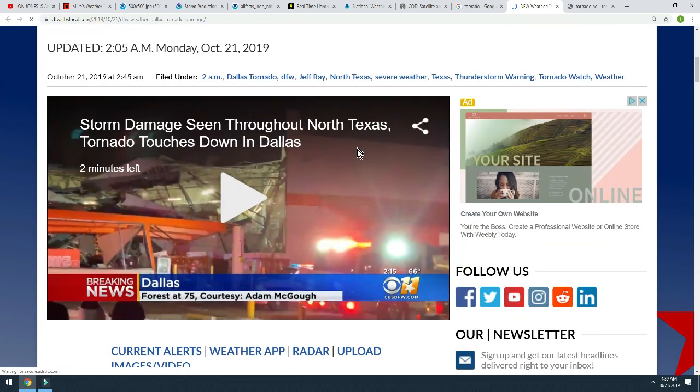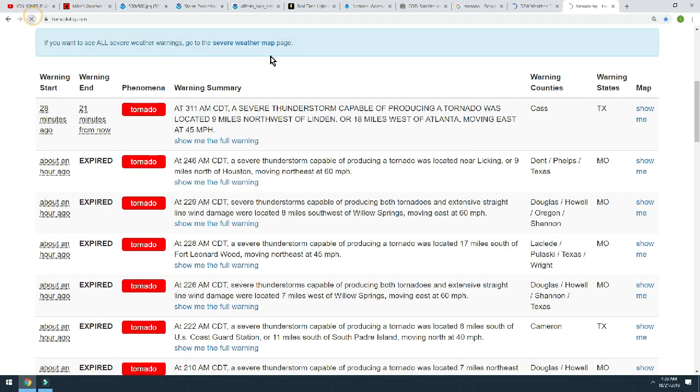This actually went off on my phone about an hour and a half ago. It says 2:15 in the morning, so that would be 4:15 here. About 20 minutes ago, this article came out. So we're on this today. As far as Tornado HQ goes, a good website for monitoring tornadoes.